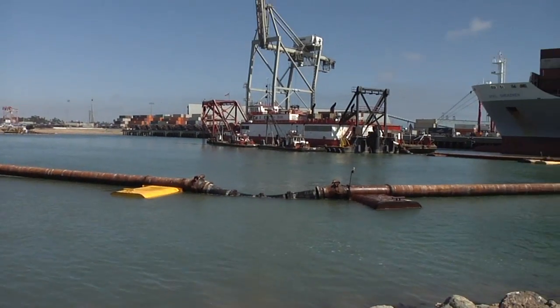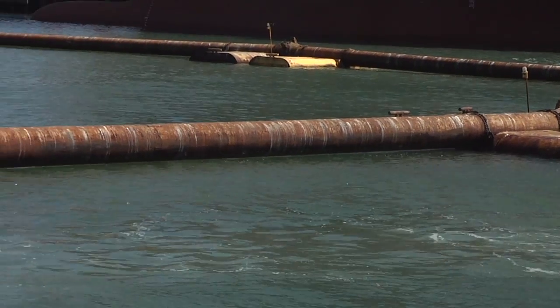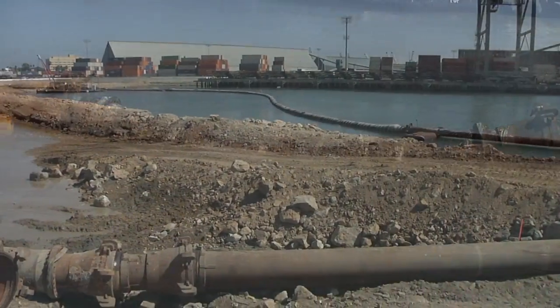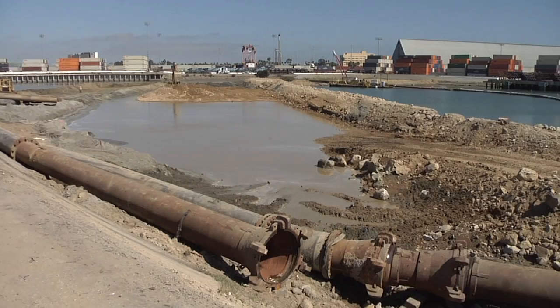Behind us, what you see is a hydraulic dredge operation. Manson is the contractor, and what this equipment does is it sucks the material from the bottom of the seafloor and pumps it through this pipeline and discharges it on the other side of the retaining dike to create the new land. Must be some serious suction pumps on the end of those pipes.